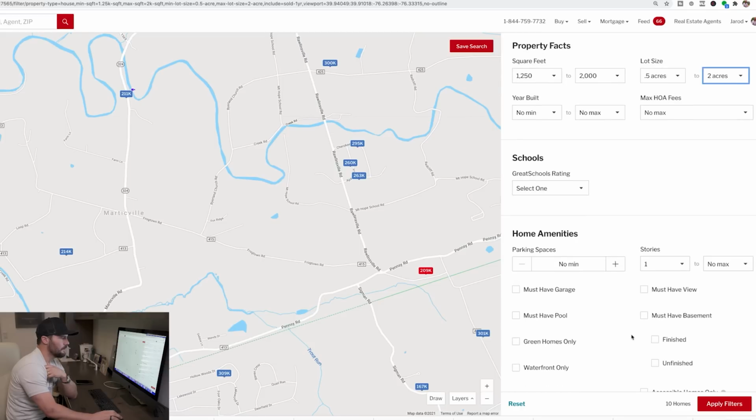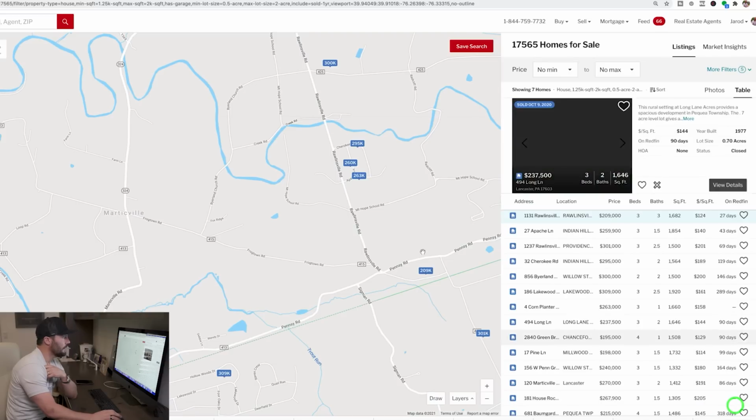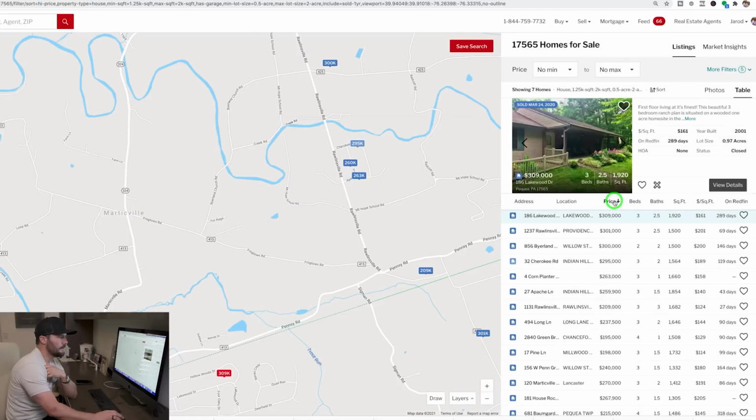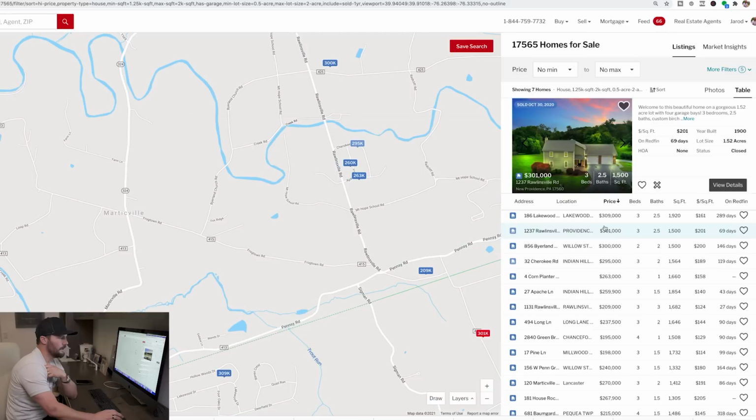And what other filters do we want? Maybe we put a garage in, let's see what that does. Got rid of a couple. So we got 7 showing right here. Let's look at our high ones now. So I can go price. So this one got 309. That got 300, like that one.